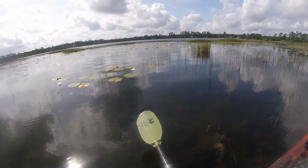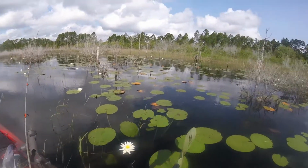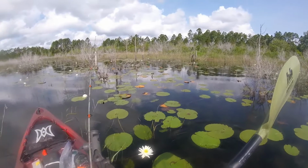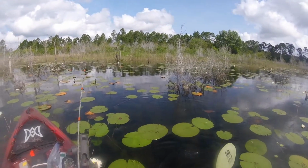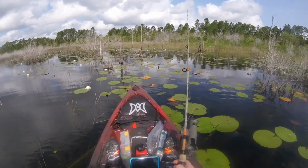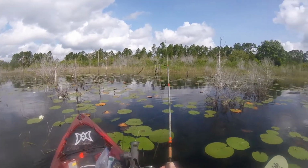Kind of hoping maybe around this stump area I'd connect with something. I had one chase it just before I turned on the camera and it just broke off, so it just took off. Finally, the sun is coming out.